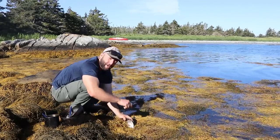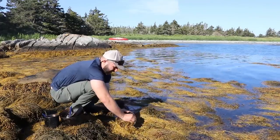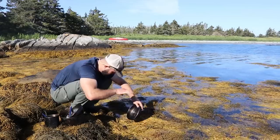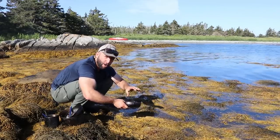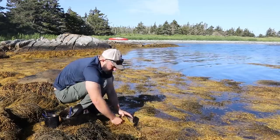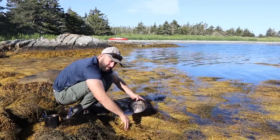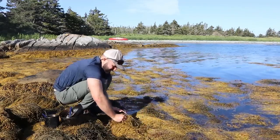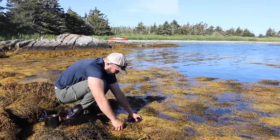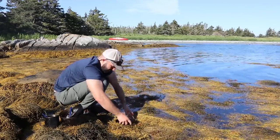Typically, on these overnighters, I don't clean the dishes that well. I just scrape off all the excess food and any of the oils, and then I do a proper cleaning when I get back home. So really, I just use what's around. In this case, we have seaweed, and I'm just scraping off all the gunk. And then when I get home, I'll do a proper soap clean.